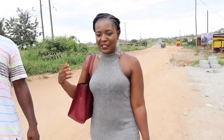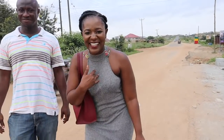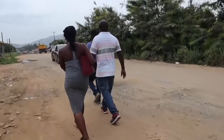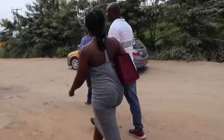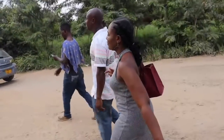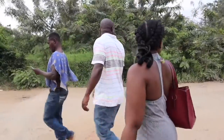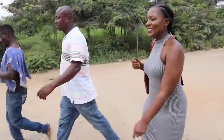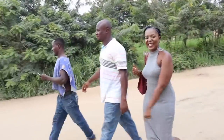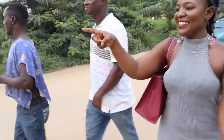We're actually going to get in the tipper truck and experience being in a tipper truck. I'm actually excited. So let's go, guys. I'm actually nervous that I'm going to be getting into a tipper truck, but here is the tipper truck.